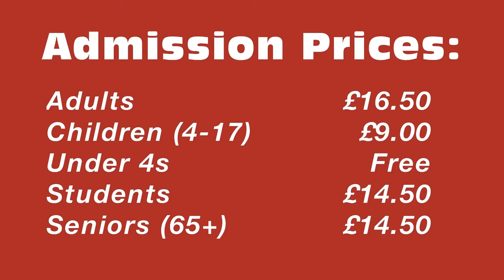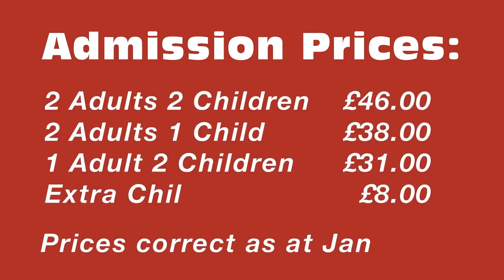Adult tickets are £16.50. Children £9. There are various group options, with two adults and two children at £46. These prices are correct as of January 2019.